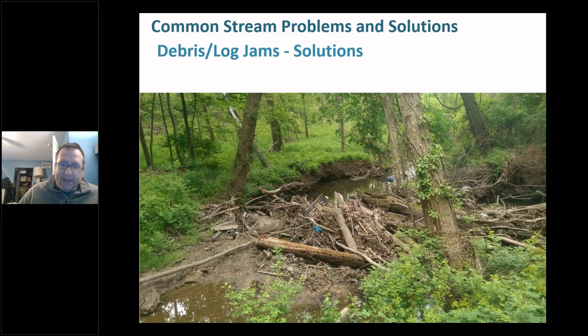However, what you can't see here is that the stream is actually starting to erode around this debris jam to the right, which again might not be a big issue just out in the woods. But there is actually a parking lot for a condominium complex about 15 feet to the right of this picture, which the stream is starting to erode towards. So in this case, we did recommend removing this particular debris jam. But if this was just out in the middle of the woods, this would be something where we'd just let it go. It's actually doing something that would cost us hundreds of thousands of dollars to do to reconnect that floodplain.